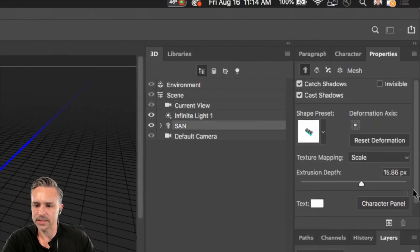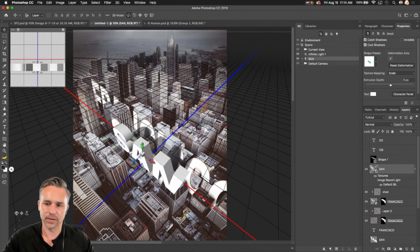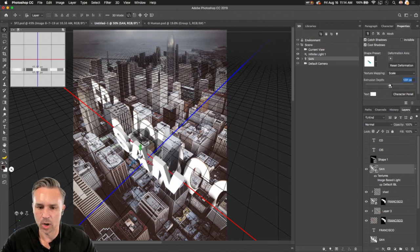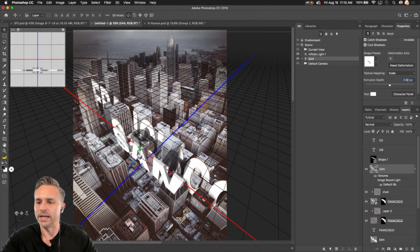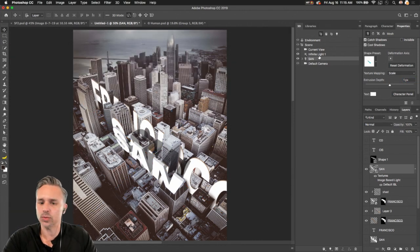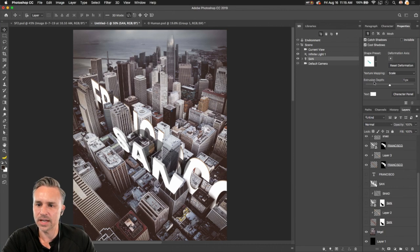What about my text? Oh, the extrusion depth is a little extreme, right? Let's take that down. Instead of 15, let's go to 5, right? Let's take this even smaller, down to like 0.9 or even 1 pixel, right? There we have it. What about the light source? Command H will hide all of that stuff. In fact, let's hide the sand. So there we go. There's the sand.